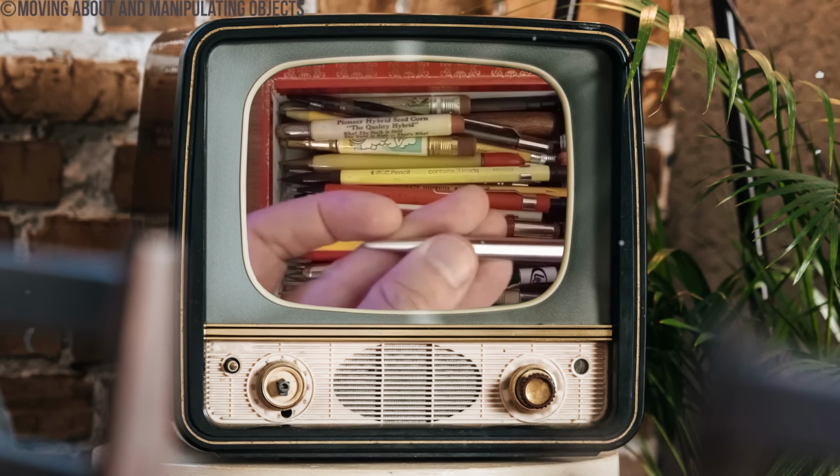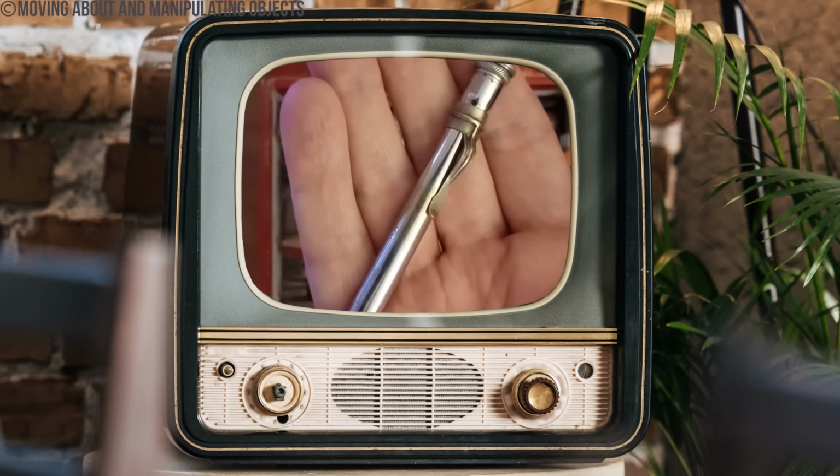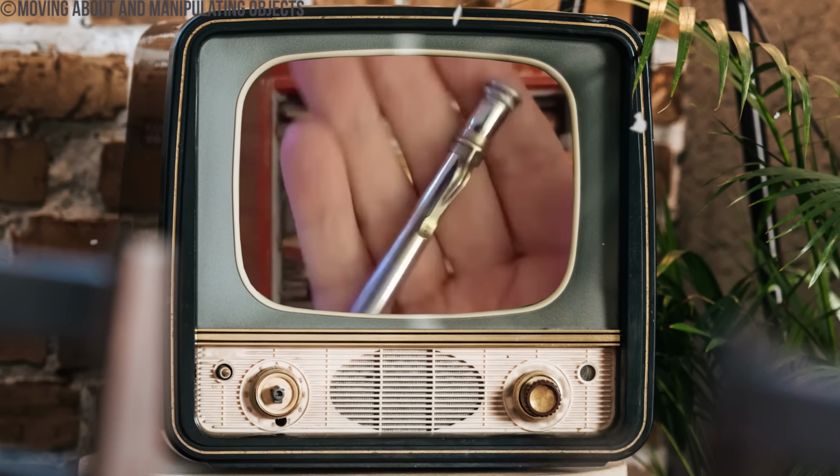Still works fine after all these years, so nearly 100 years probably for this pencil. It's a very cool-looking clip.